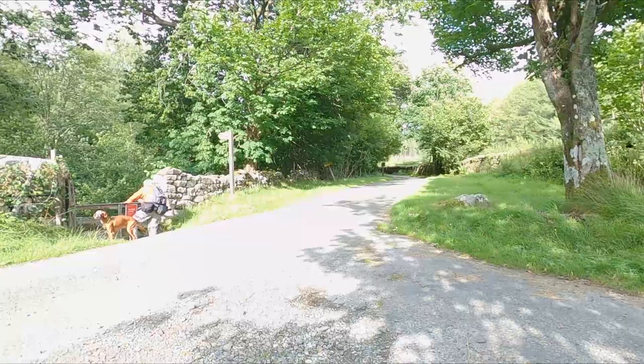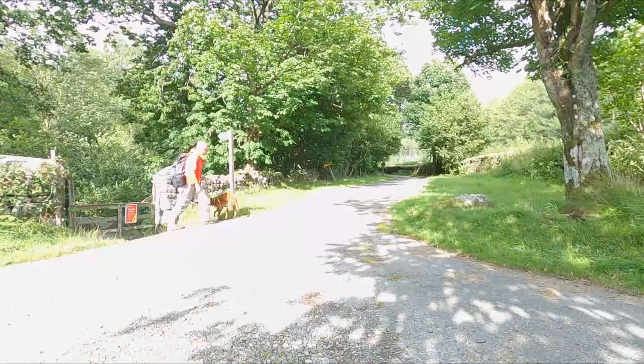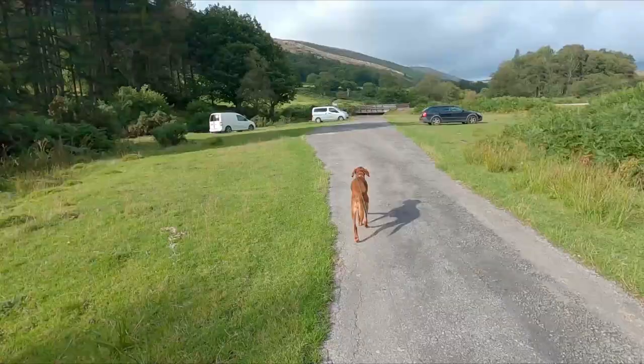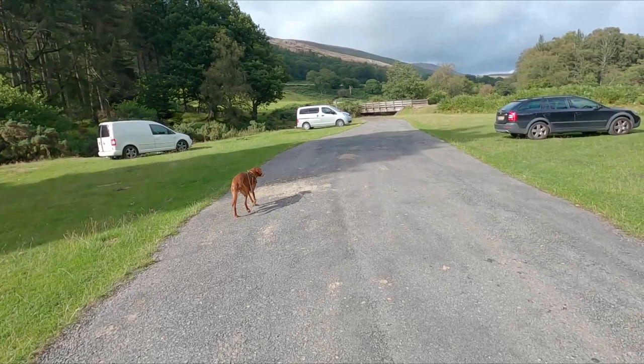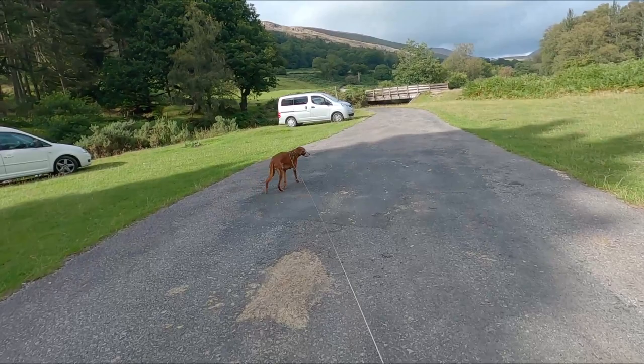Go this way, and this will be back towards the car. Here we are back at the start. As you can see, it's not a car park that gets very busy. Might be busier at weekends, but there's not many signs of rubbish and overuse, so looks pretty good.